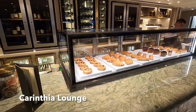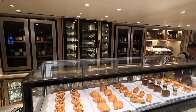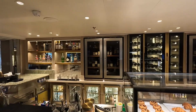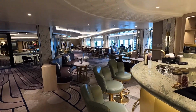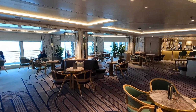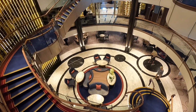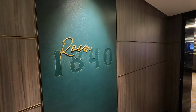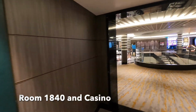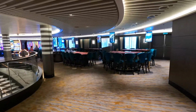Corinthia Lounge is a good spot to grab a coffee and a tasty pastry each morning. And there's a lot of seating available in this space. Room 1840 is a small bar that shows sporting events on the TVs, and this sits adjacent to the ship's small casino.